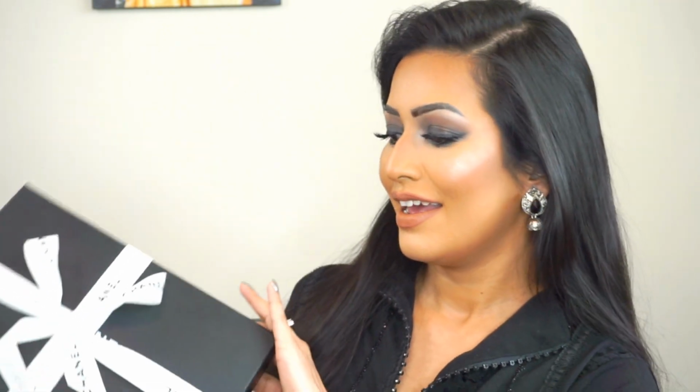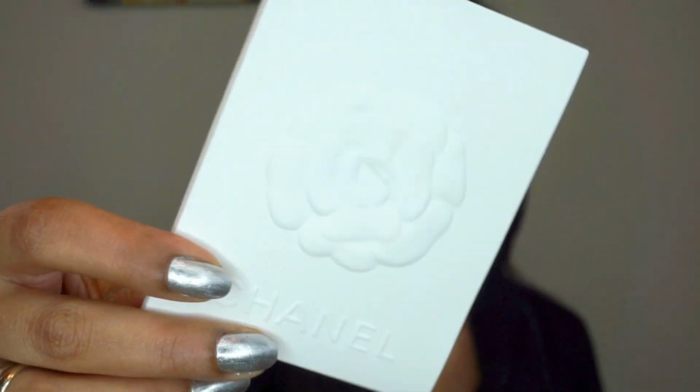Drumroll please. So this is the box, and let's open it. This is my receipt, and the envelope is so cute. I will take it closer. So I love this envelope, and I always like to keep them safe. And here comes the mini care guide book.